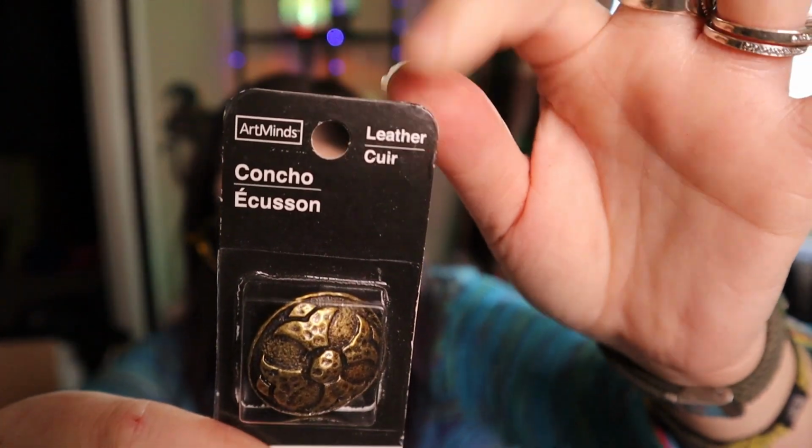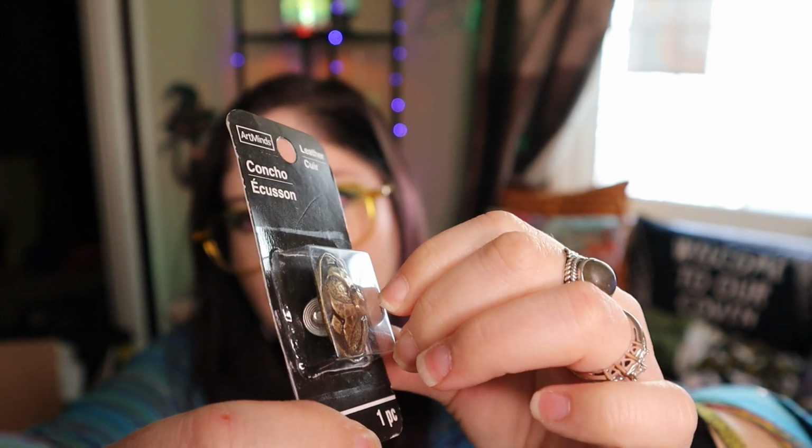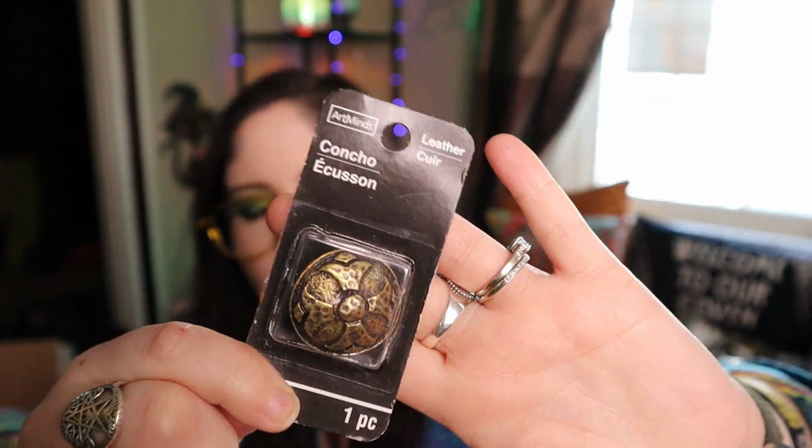And then it's an antique brass button kind of thing. It says leather up here. Obviously it's not leather, this is metal, but I guess it's meant to go on a leather jacket, or if you're making those little leather pouches or something. Actually, this would be really cool for Ren Fair stuff.